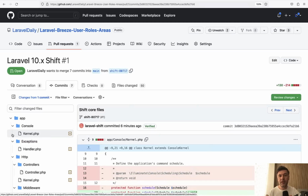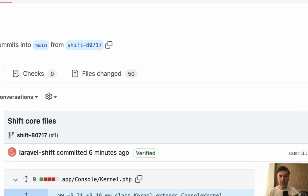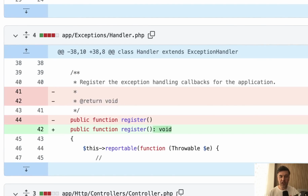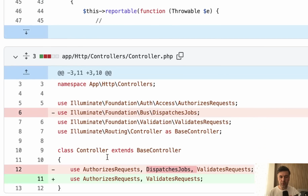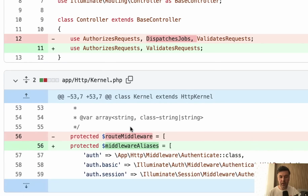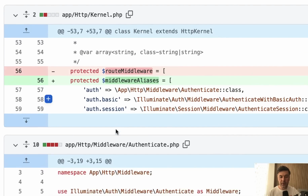So a lot of people I see upgrade Laravel version so it would actually work, but don't upgrade the files of Laravel/Laravel, the default repository, which sometimes change some things in structure. So in Laravel 10 core files, we'll have something like this with changes, but this is again related to return types, but not only return types. So for example, we don't have dispatches jobs anymore in the main controller. This is renamed, for example.